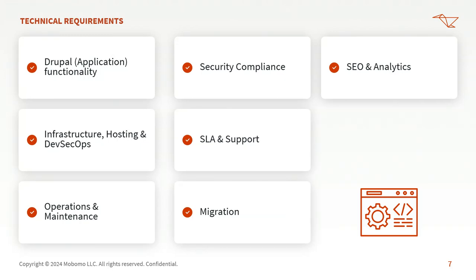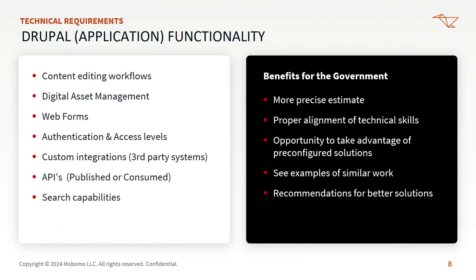And so we've got to divide it up into these seven areas. There's probably a few more that we could have added. A lot of information and content here in the technical requirements section. So I'm going to jump right in. So the first one is Drupal, or really any application functionality.